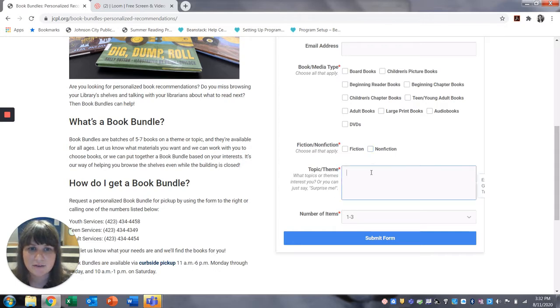And then down here, you can tell us your topic or your theme. And the more you tell us about what you're looking for, the better off we'll be when we're pulling your books. So you might want to tell us how old you are, what your reading level is, what exactly you're looking for these books for. Are you doing a research paper? Do you just want to learn more about this certain topic? Give us any information that you can in that box, and then you'll tell us how many items you want. And you'll hit submit form.